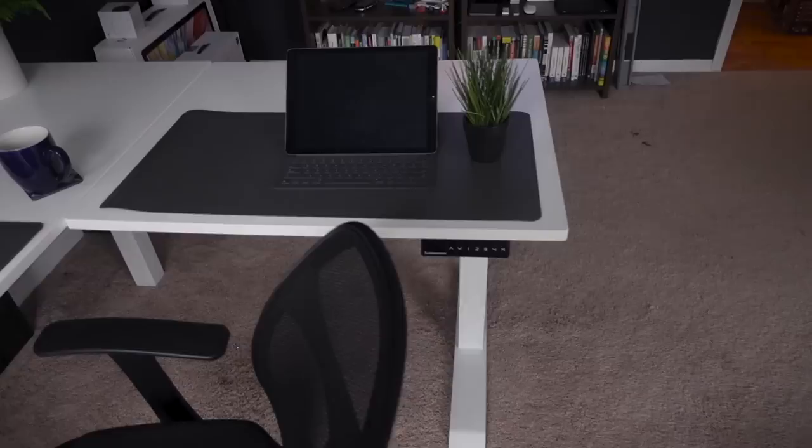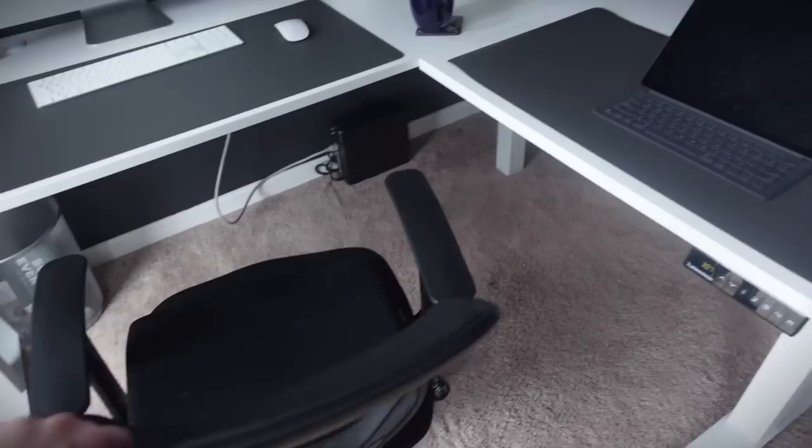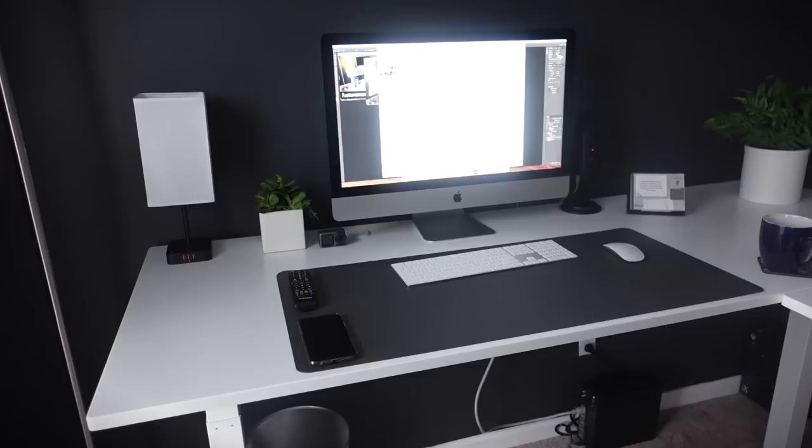As you probably saw in the intro, this does indeed have presets. Number one is my default sitting position. Number two is standing. Check it out. Isn't that cool? And what's even cooler is, check this out, guys. You can just slide your desk.